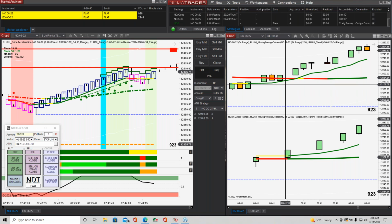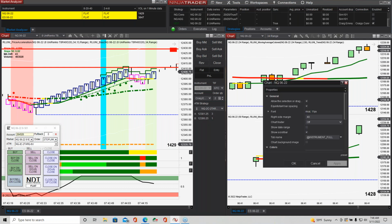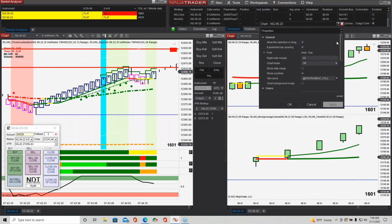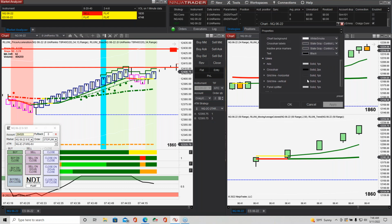Oh, your chart background is black. Just go to properties. And what you'll want to do is take your chart background to white smoke, your text to black, and then you want to go down to your crosshairs because they'll be kind of gray on the chart. Make those black, and I usually go 2 points on it.